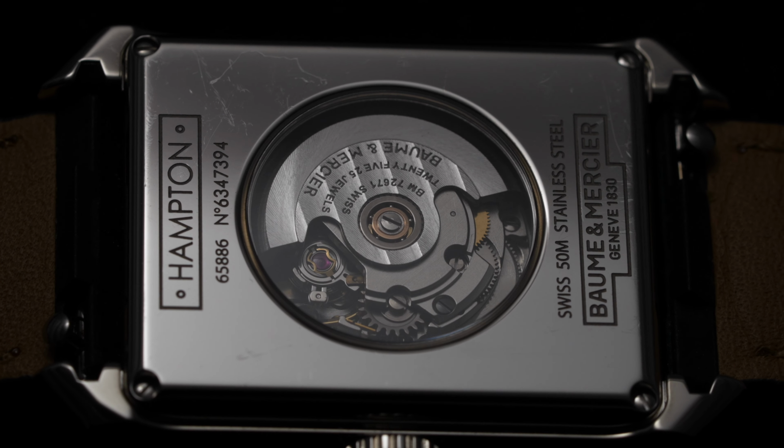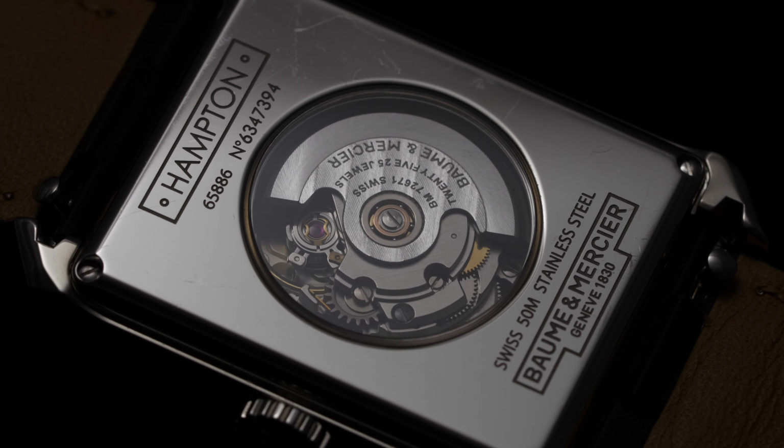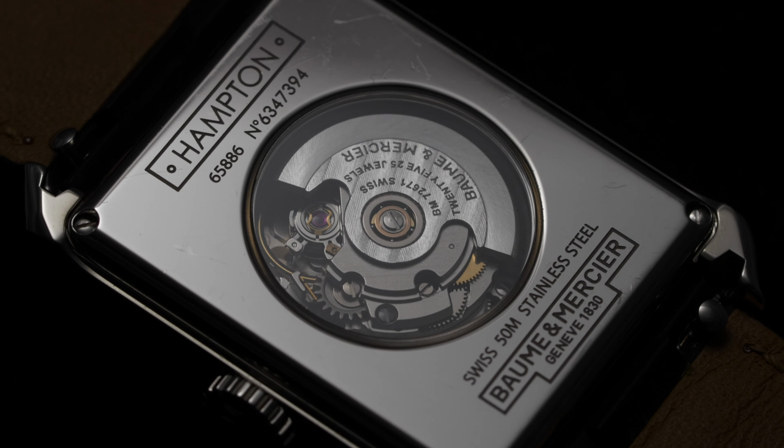And typical for Baume & Mercier, regulation on these pieces tends to be quite good, with the Hampton that we have here, when testing across 5 different positions, running between -2 to +4 seconds a day.